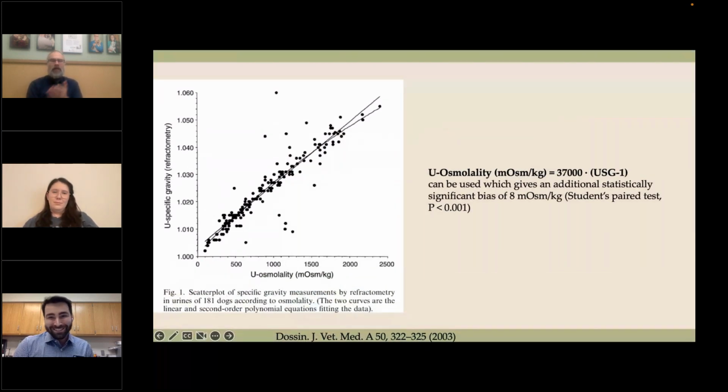So urine osmolality and specific gravity are correlated. Remember, there's a difference. Osmolality is purely the number of solutes in urine. The specific gravity is dependent both upon the number of solutes and the molecular weight of the solutes. So if there are larger molecules such as glucose and protein, that could cause your urine specific gravity to increase more than what the osmolality would.